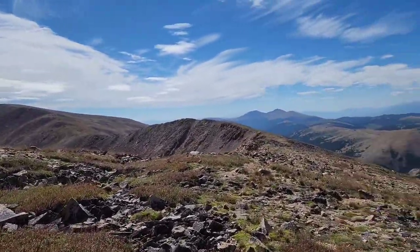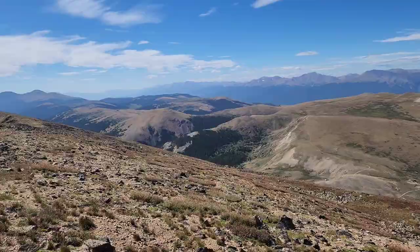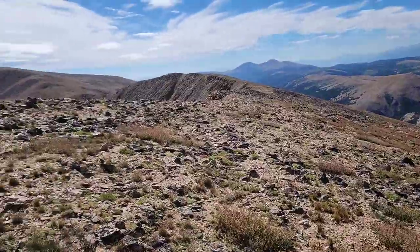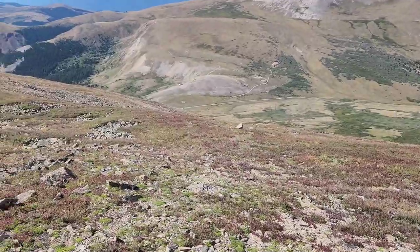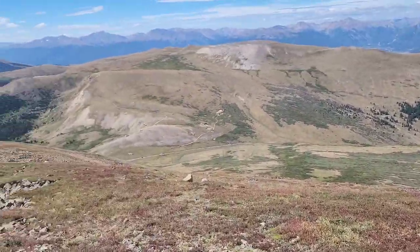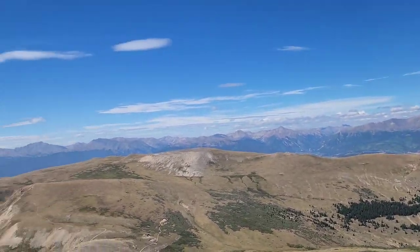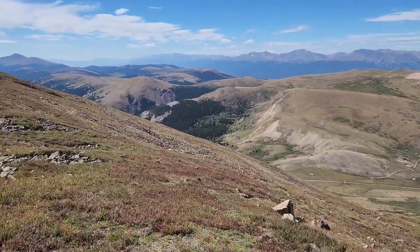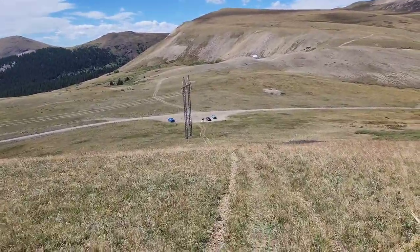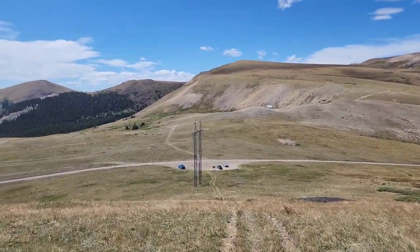Getting close, dropping back down, heading back to the car. It's gonna be a steep part, about a mile. Back to the trail. 3.75 miles. 11:15. I left at 8:20. Or 7:20.